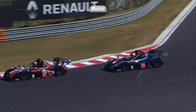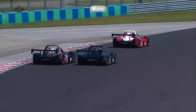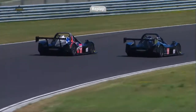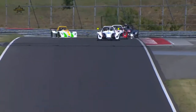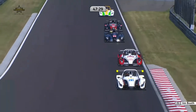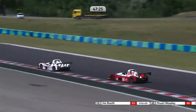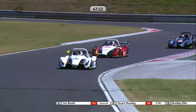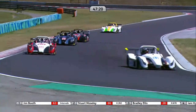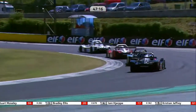And here is another look at it. So Yanni Herpia slithered wide. Bradley went for the cutback, and Yanni then moved across. And fortunately, it was side-on-side contact, so there wasn't too much in the way of damage. And again, Stuart Mosley's had a good lap. He is coming back onto terms with Jim Booth. Whether or not Jim will be able to sustain this for the whole race is the question. But at the moment it's wonderful because it is serving to back the whole field into itself.